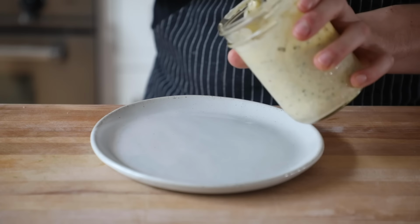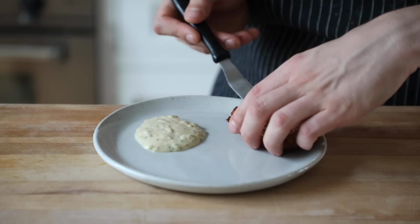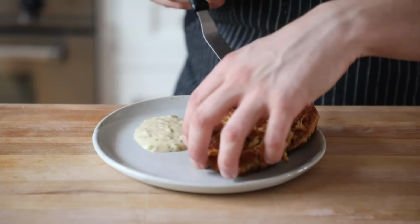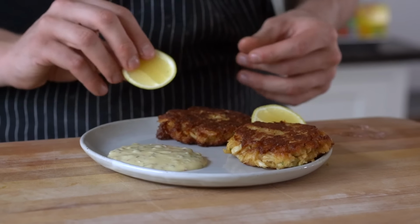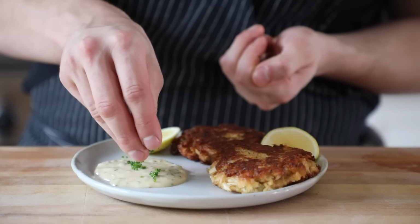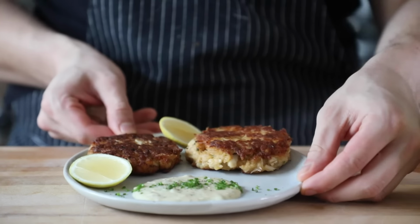Sorry about it. Now all there's left to do is get your crab cakes, line them up, place them next to your expensive potential remoulade that you might have made or not. Some lemon cheeks. We only cheek around here, all right? Toss on some extra chives. Now let's get our final verdict on pricing and flavor.